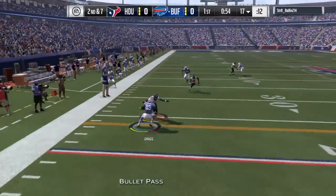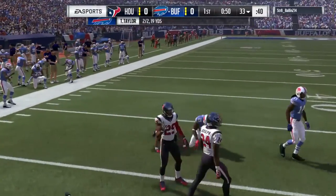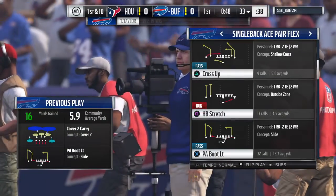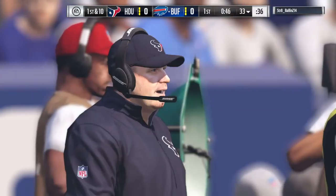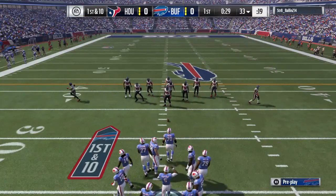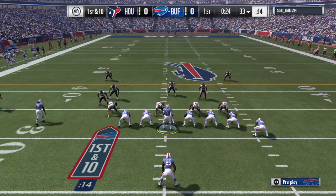Here's Taylor. He hits Greg, complete. And he's brought down. That one good for 16, and the drive will continue. So much goes into a successful play, doesn't it? How about that play action there? Freezing the defense just enough to bring the tight end free downfield for the completion.